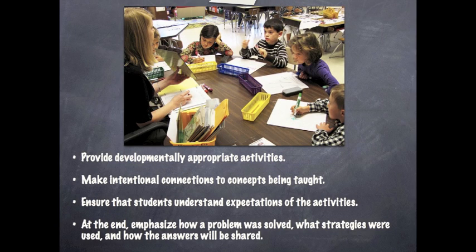Some things to keep in mind when organizing day 5 are to provide developmentally appropriate activities, make intentional connections of the concepts being taught, ensure that students understand the expectations of the activities, and at the end, emphasize how a problem was solved, what strategies were used, and how the answers will be shared.